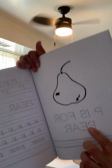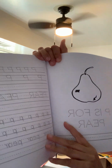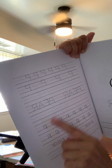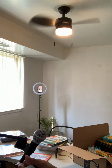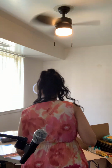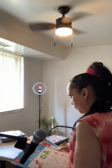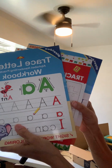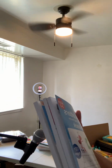P is for pear. See, pear. And then you go on this side. They can trace it over there. P, small p, capital P, and then the word pear. So, my first letter tracing workbook. That's what that is. And then we have, I have three more. So this is trace letters, alphabet handwriting practice.